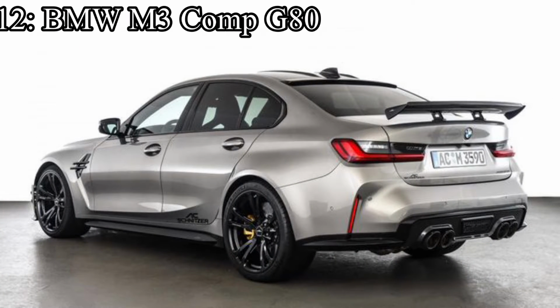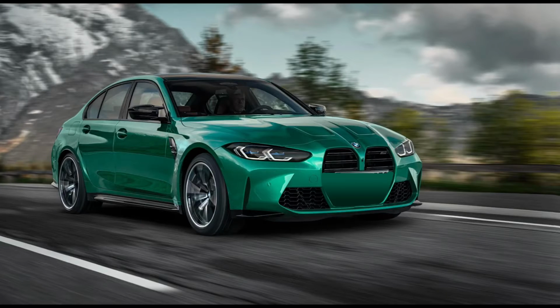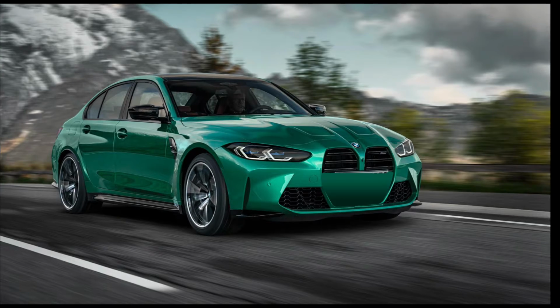12th place is the M3 Comp G80, the newest generation M car ever, besides the M4 Comp G82, I think they call it. But anyway, the G80 is really cool from the back. Ugly as all hell from the front. I cannot get over the front. If the front was better, this car would be so much higher because the back looks so sick. It's so aggressive, so sleek. I love the colors they went with. And then the front grille, I'm just like, I don't like this car anymore. I obviously still love the car in 12th place, but it's the front. I just wish they did something about that grille.